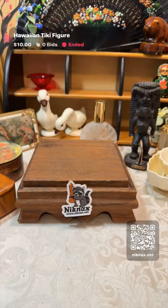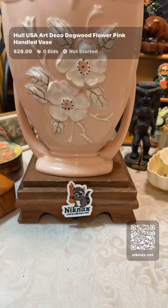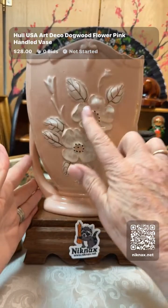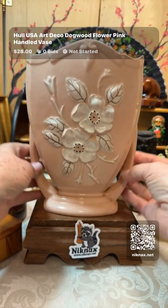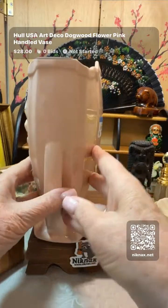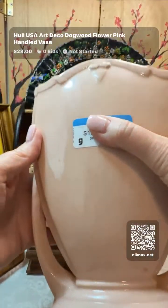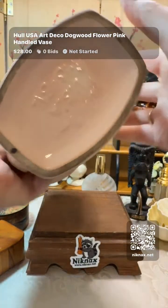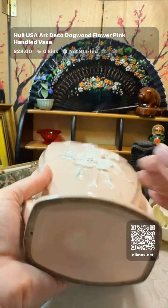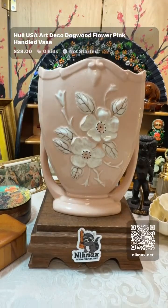How about some beautiful Hull? I have never found Hull in this good of condition ever. Usually when I get Hull, it's got a chip somewhere. But look at this beautiful dogwood vase with the just light pink and then the raised flowers on one side. It's got these beautiful handles, scalloped top, no chips, little bit of crazing. It doesn't have the flowers on the back. You can kind of see there, but it is marked Hull Art USA. And then it's got its number, 8.5 inches tall. Even the bottom, no chips. Gorgeous, beautiful vase. It's going to start at 28 and it's running.